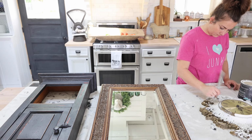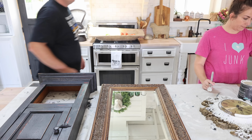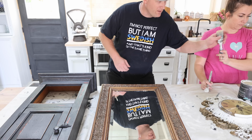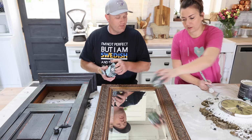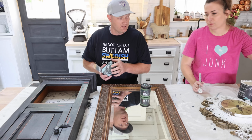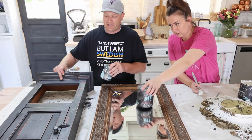You want to pass me a brush over there? What kind of brush you want? Flat? Yeah. And I'm going to need the apothecary and the aviary. I only have farm fresh and aviary. Farm fresh and aviary. That'll work. I thought you were doing a weathered wood base. No, I'm going to leave it black.